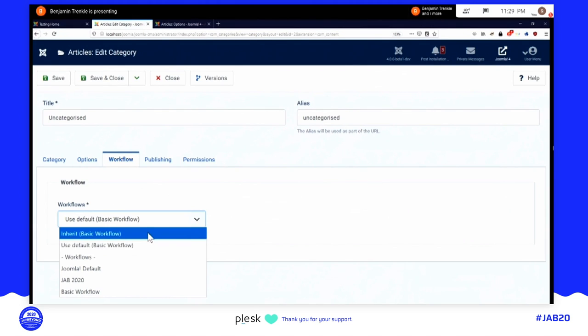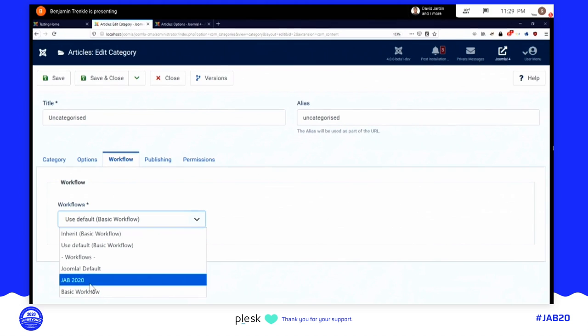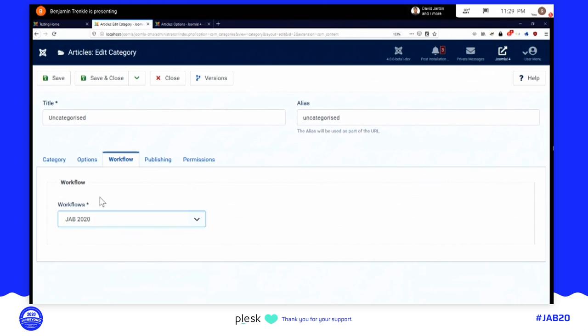Or, if you have a hierarchy in the categories, we could set up the workflow on the top level category and then say for all children, just inherit from the base category. So it looks up the whole tree of the categories and looks if it finds some information it can take. Or we hard assign and say, okay, for this category, please use the JAB 2020 workflow, which in this case we do.